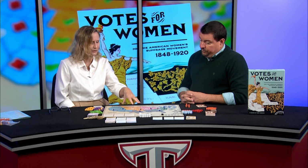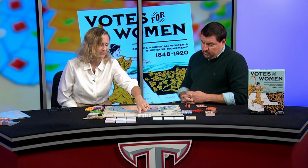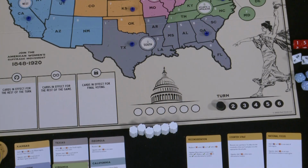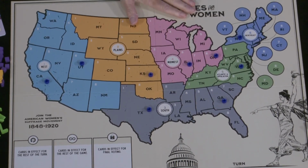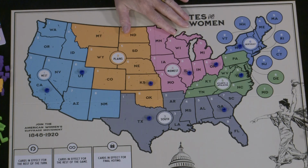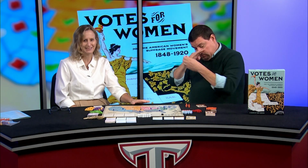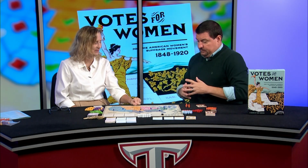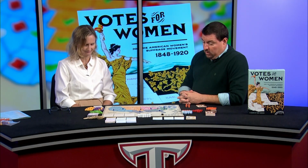But anyway, what I'm trying to do is to get Congress to pass the 19th Amendment, and then to get 36 states. Now remember, we don't have Alaska or Hawaii yet, but to get 36 states to individually ratify it. And Aaron is going to be trying, if he can get 13 states to say no, to not ratify it, then he wins. So he has one goal, I kind of have two here. Well, let's get started here.